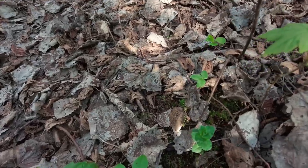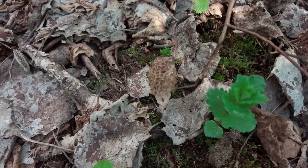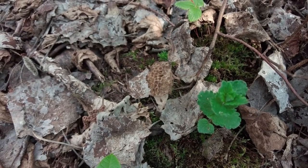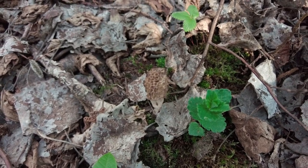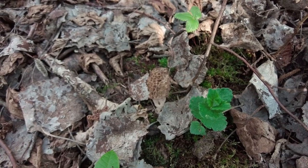And here, there is something I overlooked 2 days ago where I was here. We have a morel, a black morel, but this one is very heavily damaged by probably slugs or snails. So I will not take it, but I will show you what I have found here 2 days ago. So let's have a look now.